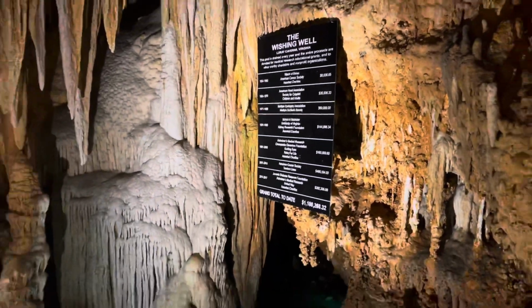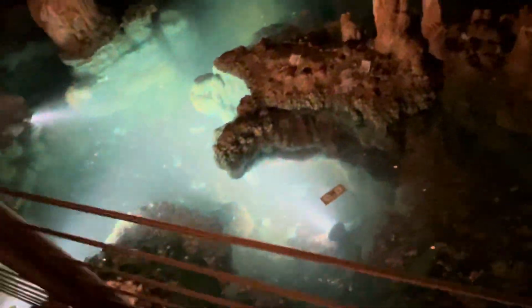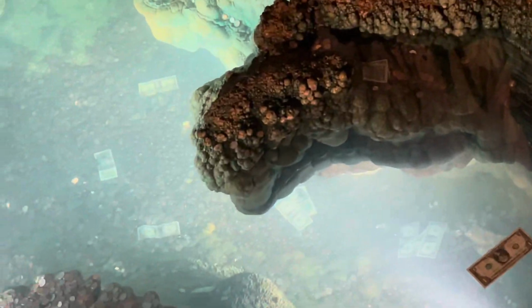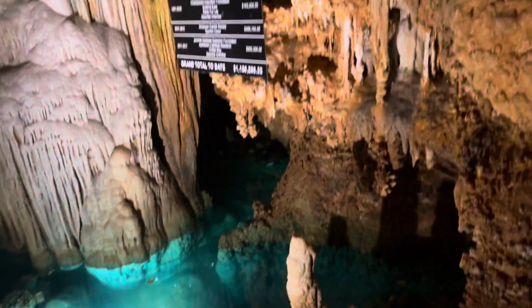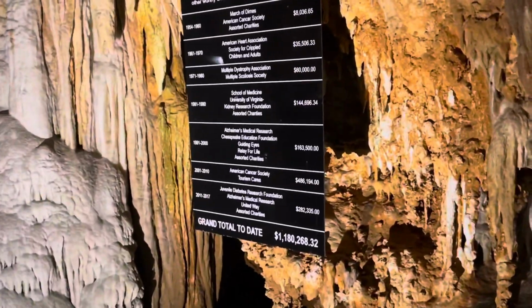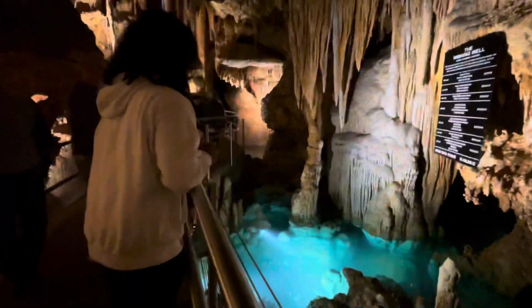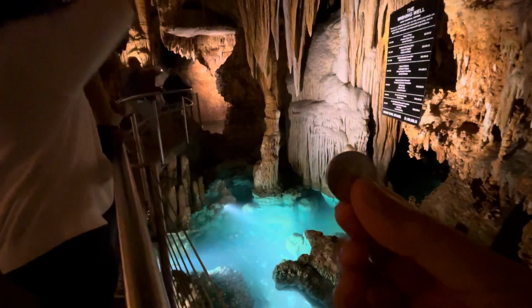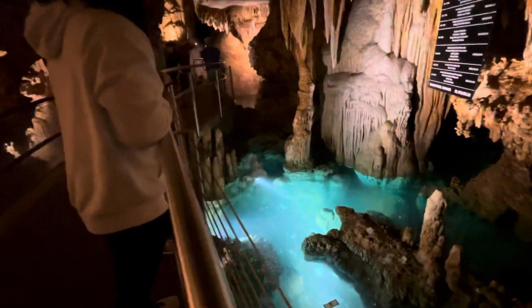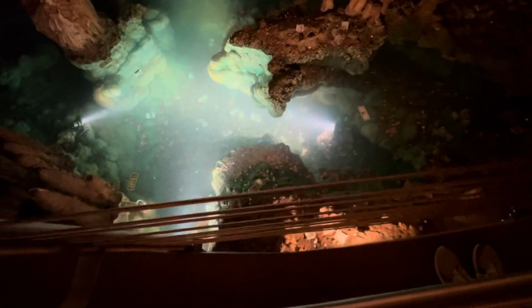We are now here at the wishing well. The Luray Caverns wishing well is the deepest body of water in the caverns, with a depth of 6 feet at the center. At the end of the year, 2 to 3 feet of coins will cover the bottom of this pool. The coins are collected annually and awards are made to national and regional health, environmental and educational organizations as listed.